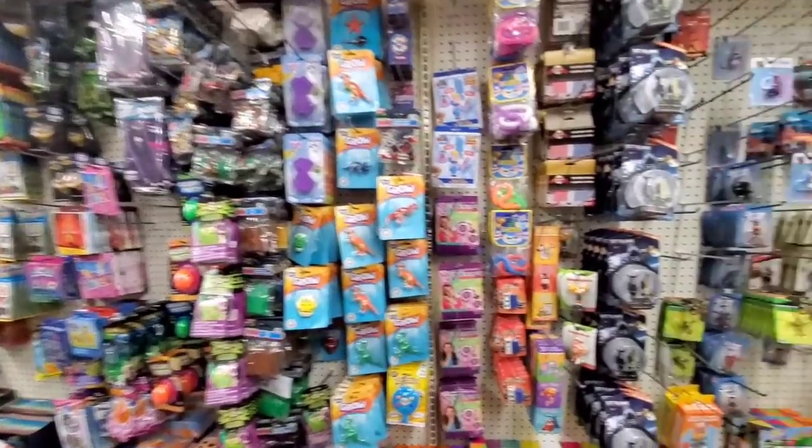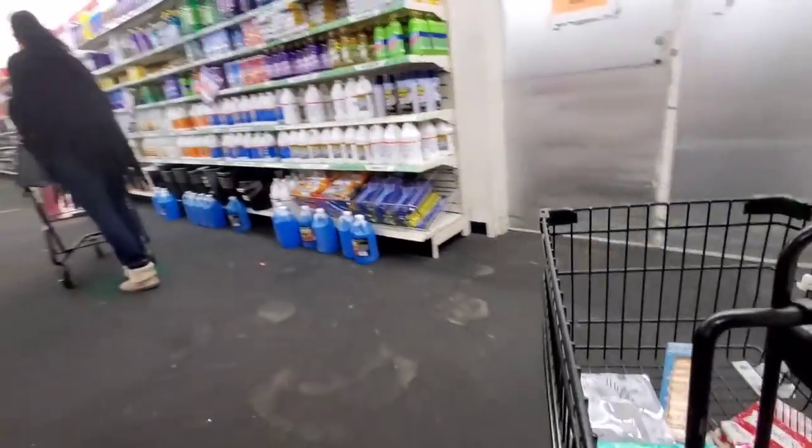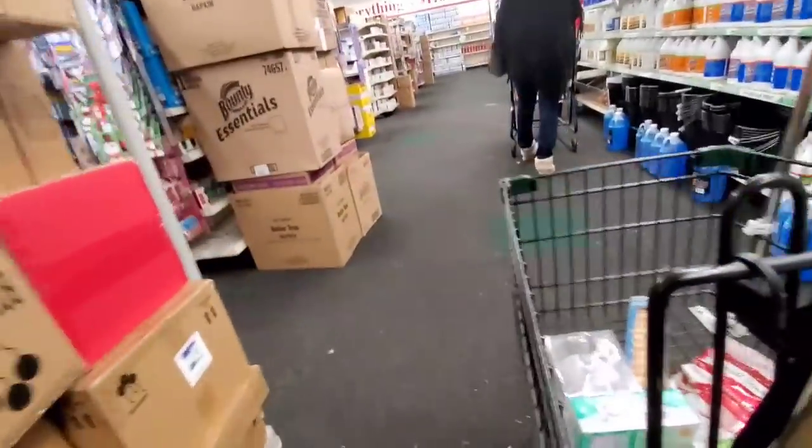They're cleaning up this store. The last time I was here it was pretty messy. And they're putting lots of stock out, too. So thank you, Dollar Tree employees. I appreciate you. I really do.